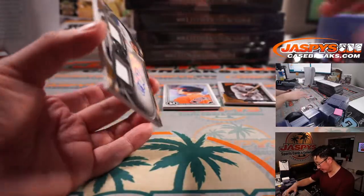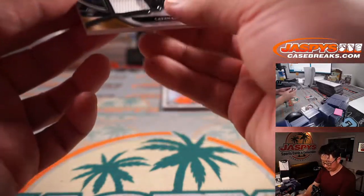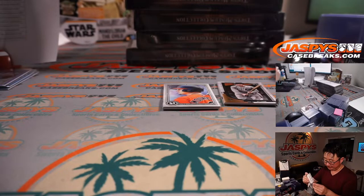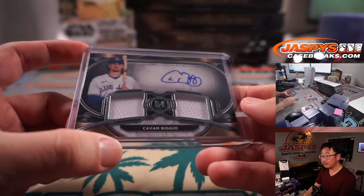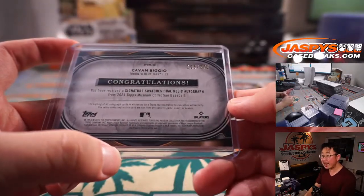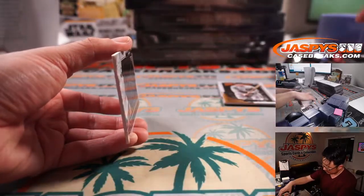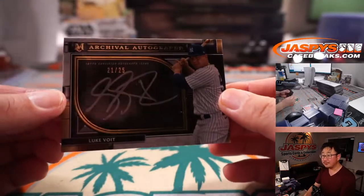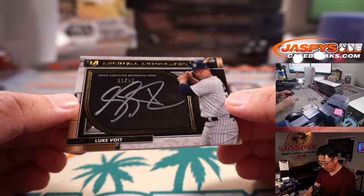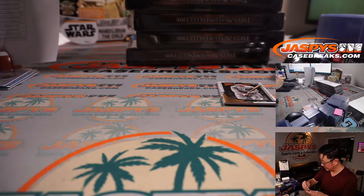Now Jackie Robinson is dual relic and autograph, Kevin Biggio. That's for the X-Line with another son of a former major leaguer. Behind the Ryan Mountcastle sketch reproduction is Luke Voit, archival autographs, 21/25. Nice silver ink auto for David M. and the Yankees.